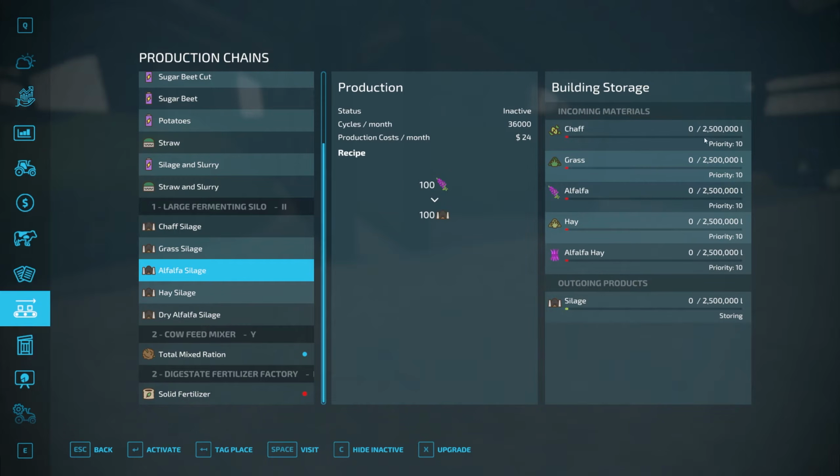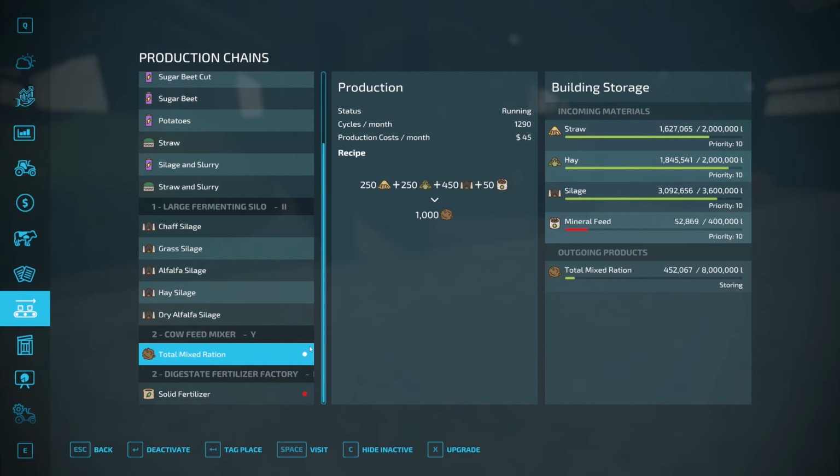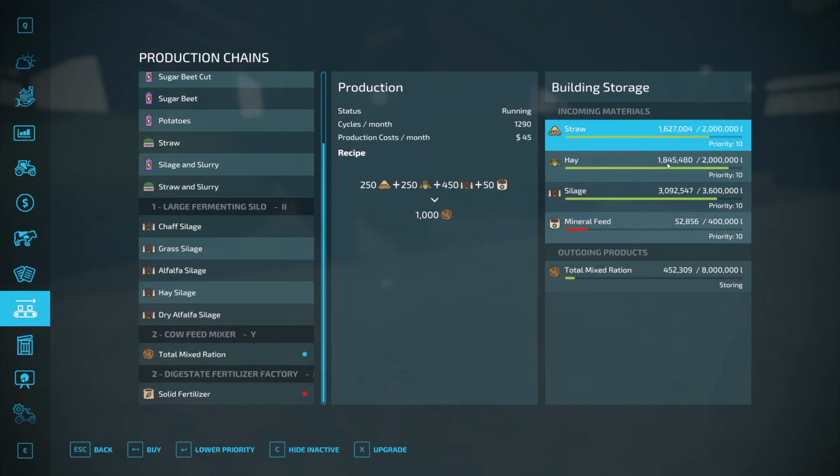If we look here, it holds, no, that's not it, cow feed mixer. So 2 million, 2 million, 3.6 million, and you see we have 3 million liters of silage in here. All the loose silage has been taken out of the fermenter silo, and I've also put some bales in. We've got 1.8 million liters of hay. That's where I use some of my hay. Shouldn't have put so much in there, but I didn't realize the steers were going to eat so much. And then the straw, we've got 1.6 million liters, so quite a bit of straw.